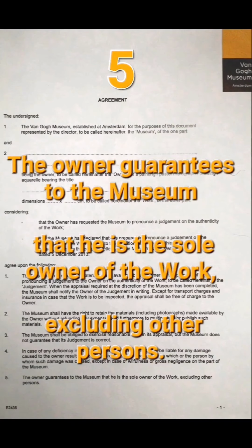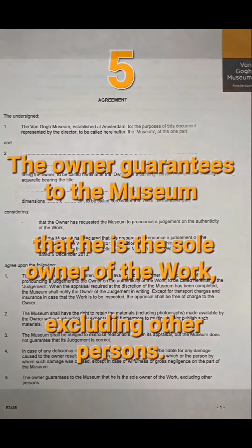So, next chapter will be 6 and 7 and 8. Let's read these ones. So 6, verbal pronouncements regarding the work made by the museum or its employees shall be void. So if you get a phone call or even something which is not official, on the street or whatever, whatever they say, if they say it's a good one and later you get a letter, it's not a good one, it's the letter which counts, not what somebody is saying over the phone or you misunderstood on the sidewalk. 7. The judgment is exclusively intended for the owner personally.